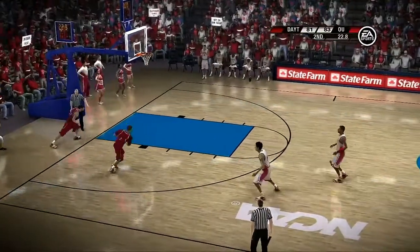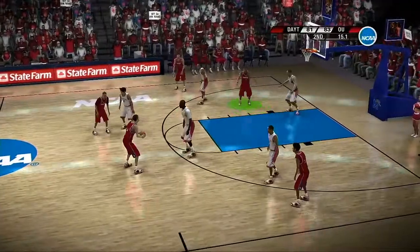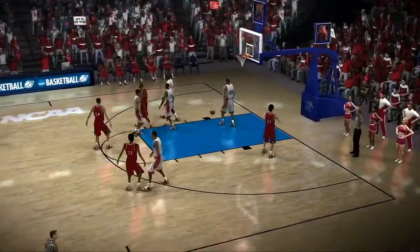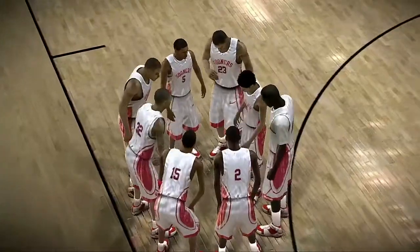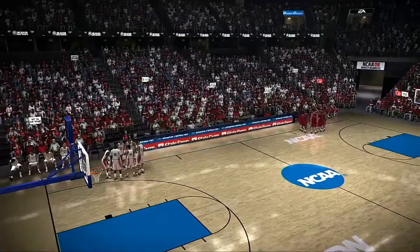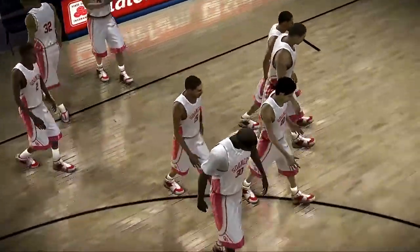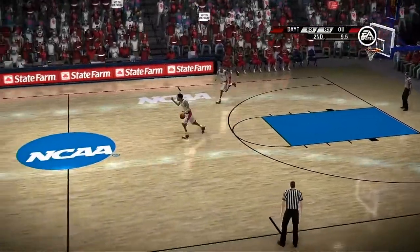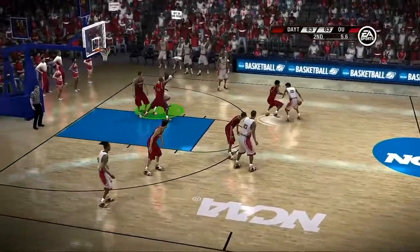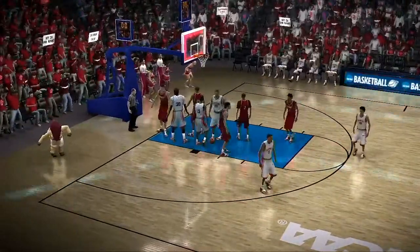Different look this time, Dick. You never know what's coming, Brad. Go back in front by two. And a momentary look from three-point land. There's the pick. There's the roll. He throws it up from downtown. Off the rim and no good.